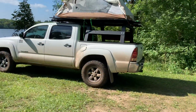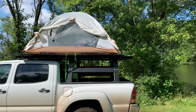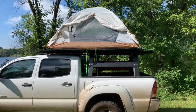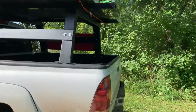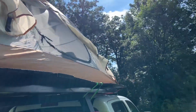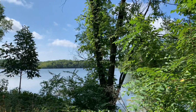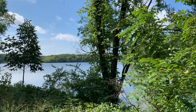I was able to set up the rooftop tent. Got a couple of pieces of OSB on my rack there, and I'm able to fit my backpacking tent up there perfectly. Strapped all down, bungeed all in, and the view from the backside of the tent was gorgeous last night. There's the back window, and I was able to look right out across the lake, see the beautiful moon shining, see the trees and the fog over the water in the morning.